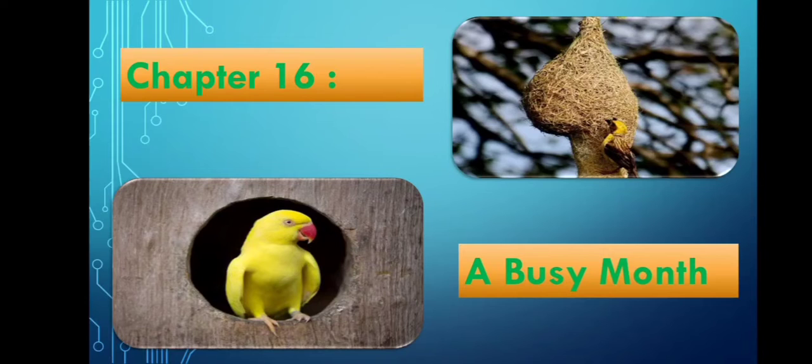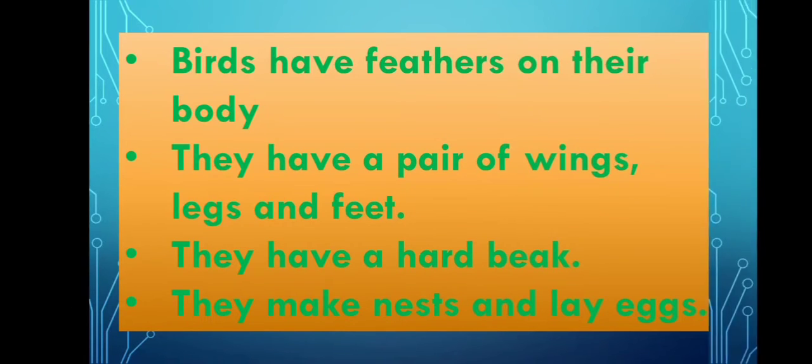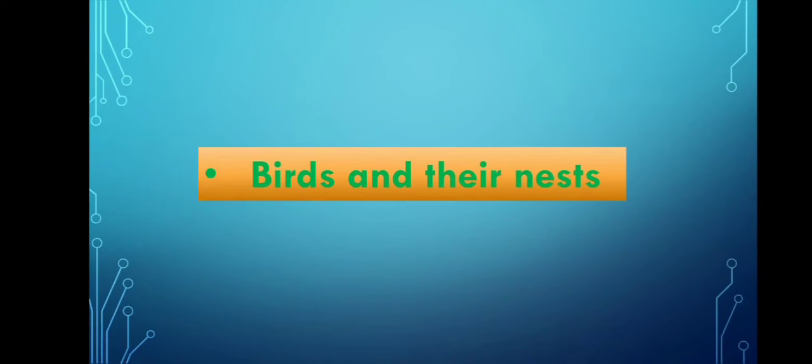Today we are going to start the 16th chapter, A Busy Month. We all know that birds are the animals with their bodies covered with feathers. And they have a pair of wings, legs and feet. They do not have lips and teeth, but a hard beak instead. Birds make nests and they lay eggs. And today we are going to study birds and their nests.